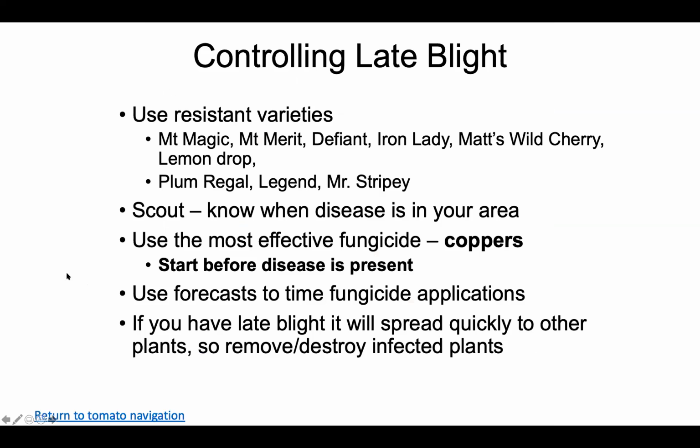So controlling late blight, there are some really highly resistant varieties in tomato, not as much in potato. Scout, know when disease is in your area. Don't wait until you find late blight on your farm. Preferably, you are not the first person to find late blight in your area. Unfortunately, coppers are the most effective fungicides. I wouldn't recommend messing with any of the alternative fungicides in a really favorable season. Try to use the forecast if you have close by weather data to time your fungicide applications.